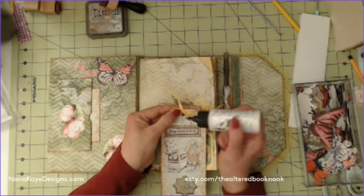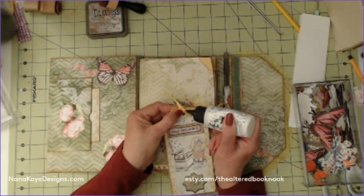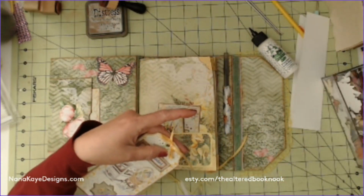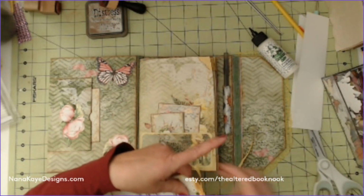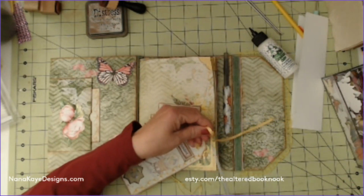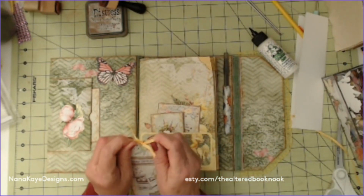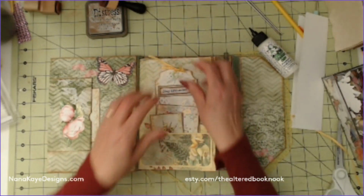Small bow. I don't know if anybody realizes it's new. I've got so many new people, but I use a little bit of glue on my bows when I'm tying them. Helps when it dries. It helps keep them in place. All right, so that's my bow on my tag. My tag is ready.